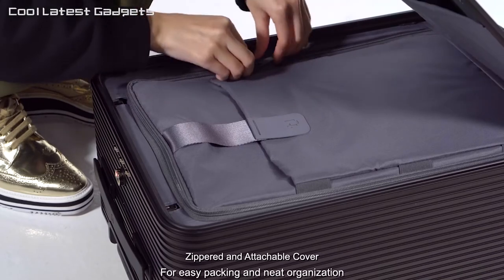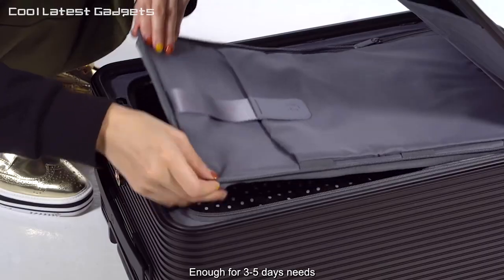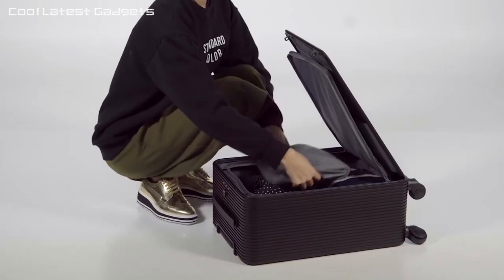A zippered and attachable cover that makes packing more fun and organized. The X2 can contain up to 5 days' luggage capacity, perfect for those long business trips.